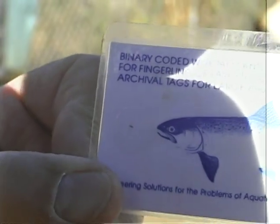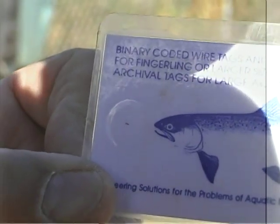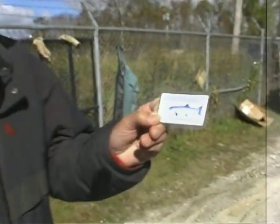And then they find that in the head of the fish, read the information, and it helps them understand where the fish were planted in the lake and when. So it's extremely small. It isn't an eighth of an inch long.